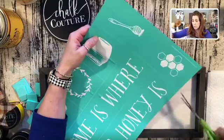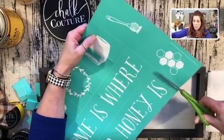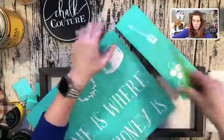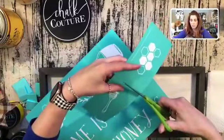All I'm going to do is cut right across these lines. I know everybody is loving this transfer. It's a really great transfer.